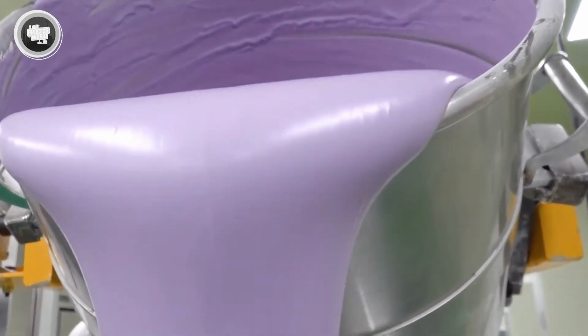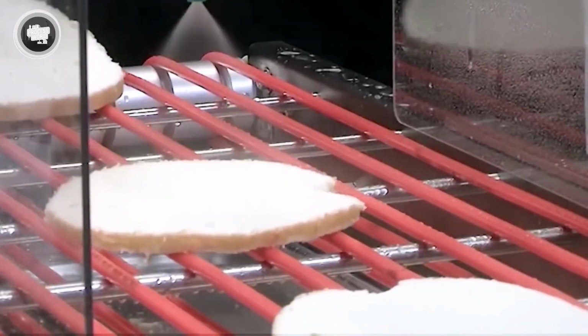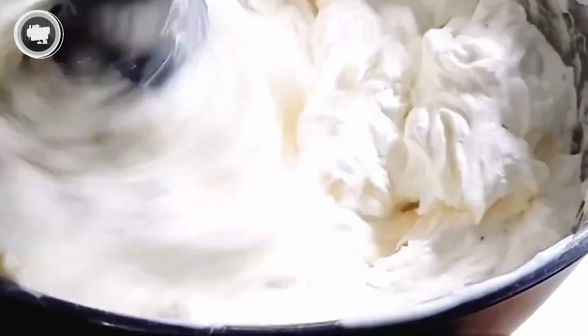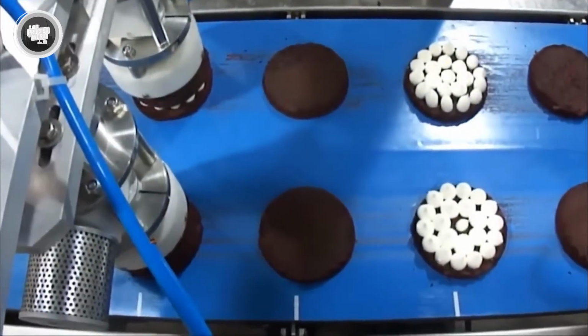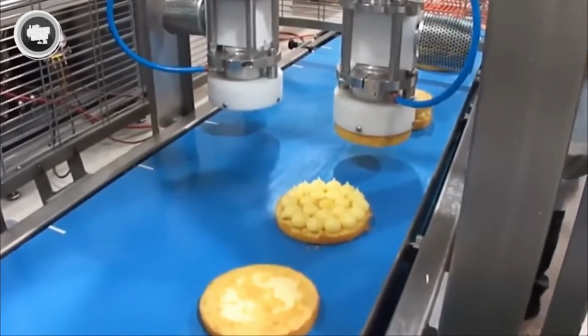Automated systems portion frosting into dispensers that spread it evenly across each cake layer as they move along the conveyor. Syrup sprayers sometimes add a thin coat of sweetness first, helping the sponge stay moist. Then, as the layers pass through, the spreading machines glide frosting across the surface with exact precision. Each swipe is consistent. No heavy clumps on one side, no gaps on the other.